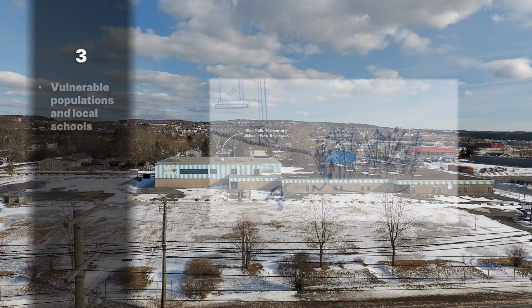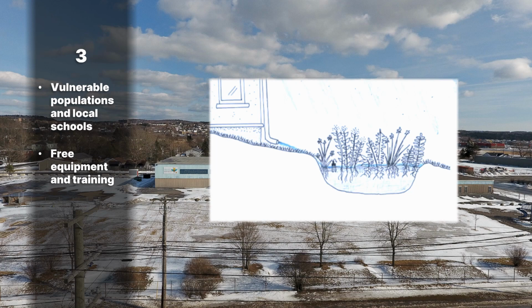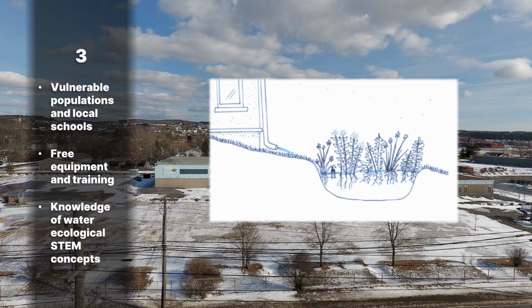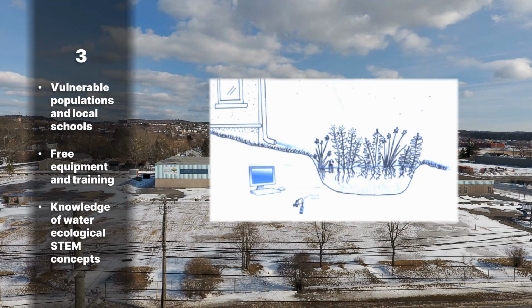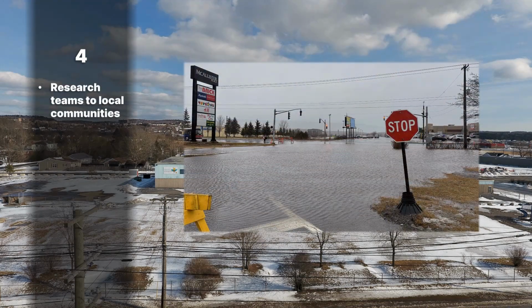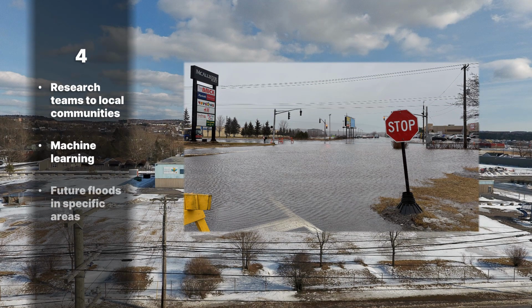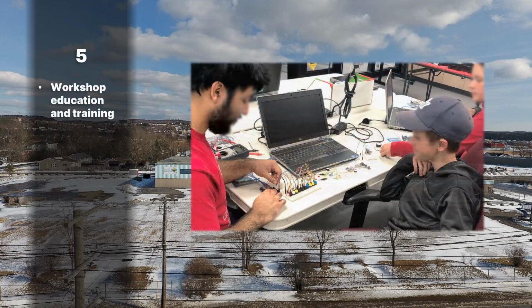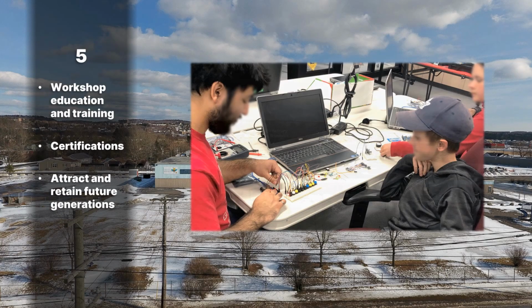3. By connecting vulnerable populations and local schools to free equipment and training, school districts can ensure that all students gain a sound understanding of water ecological STEM concepts through outdoor education. 4. By connecting multidisciplinary research teams to local priority neighborhoods, machine learning techniques can be customized to identify the likelihood of future flooding in a specific high-needs neighborhood. 5. By connecting the workshop participants to education and training certificates, municipalities can attract and retain youth and newcomers.